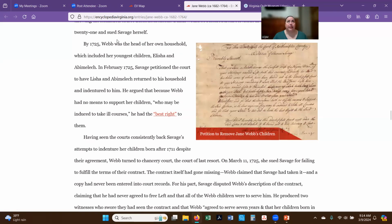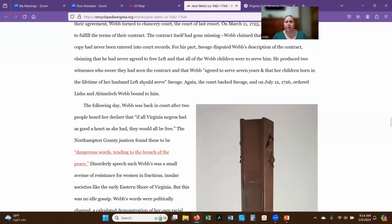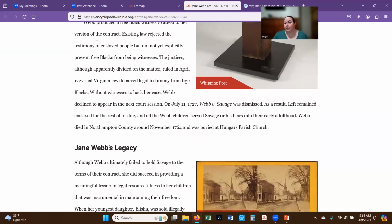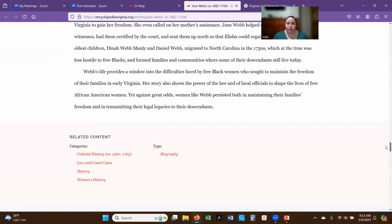One of the really fascinating things I found about this story is that because Jane was a free woman and her husband was enslaved, she was legally the head of the household, because as her husband was enslaved, he didn't have any legal rights, so he could not be the head of the household. That is why she could own property and why she could sue in the courts. So just so many fascinating things wrapped up in this one woman's life. So that was one of the fun things I wanted to show you from the map.